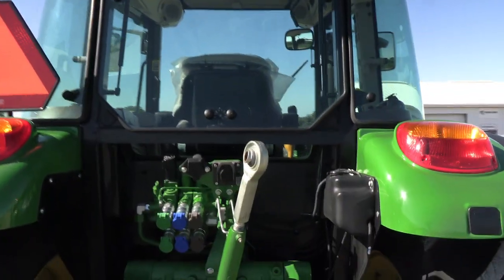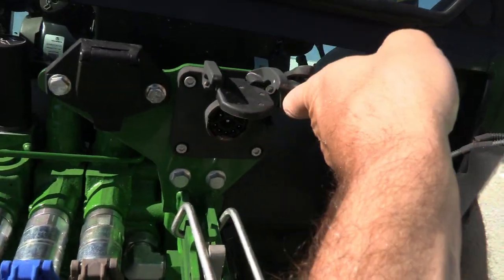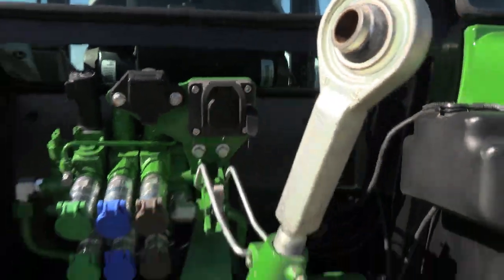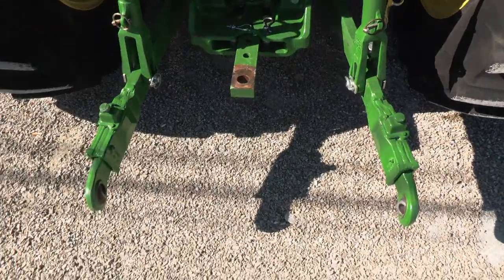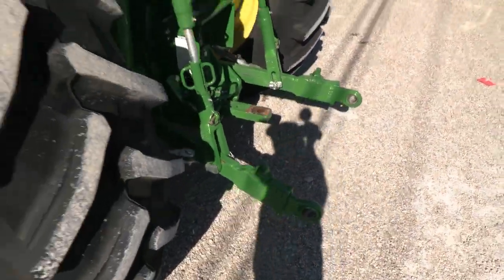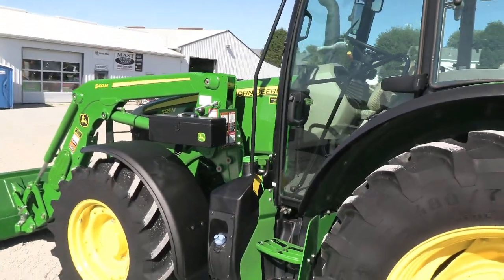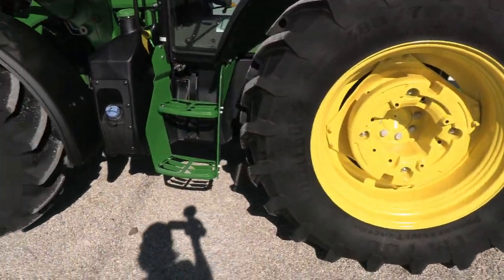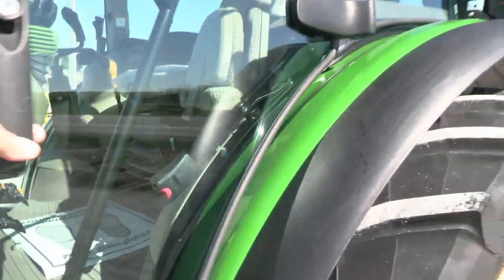Rear wiper back here. Triple rear hydraulics. Has the ISO plug-in as well. 540 and 540 PTO. Has the stabilizer bars, the heavy-duty extendable 3-point links. About as close to new as we're going to be able to get for you. Very nice tractor, and again does have that PowerQuad transmission.